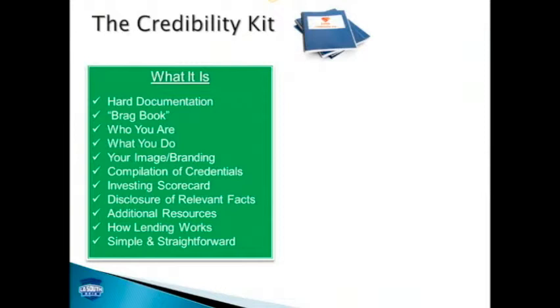It should include who you are, what you do, your image and branding. It's a compilation of your credentials. It's also your investing scorecard. It's a disclosure of any relevant facts, like Jillian was talking about the other day. If you filed for bankruptcy within the past 5 years, you probably need to disclose that.